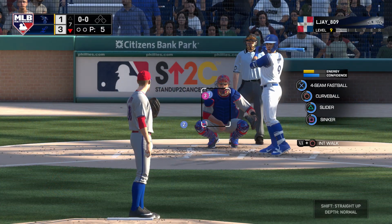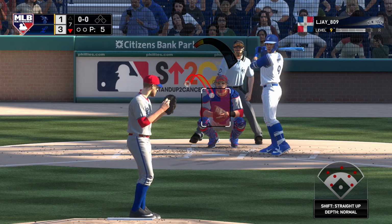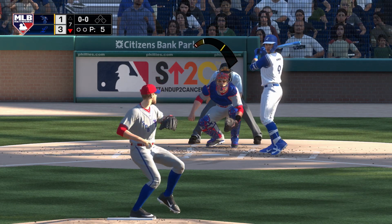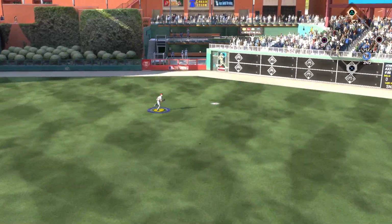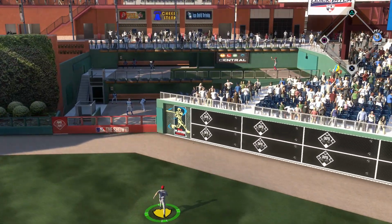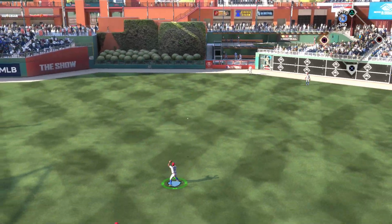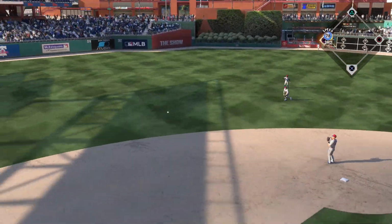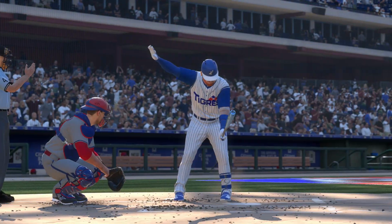Digging in now, Javier Baez. Perhaps he can drive another one out of the park, just like he did back in the second. Javier. First pitch of the at-bat. Shot toward right center. That gets down. He's got himself a base hit. And this will get all the way to the wall now. He hit the corner and tries for third. The relay throw. But he is in there with a triple.